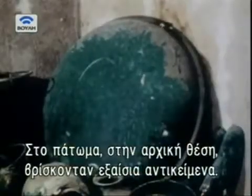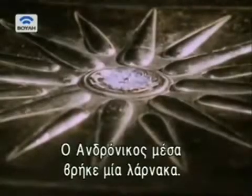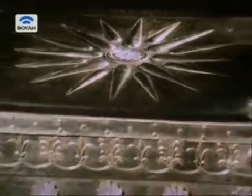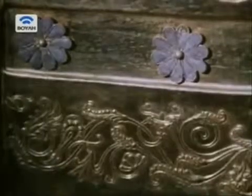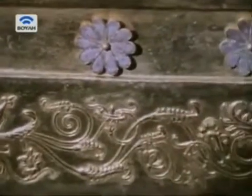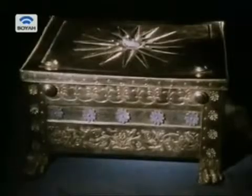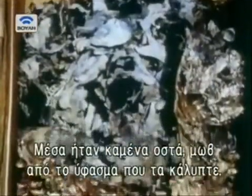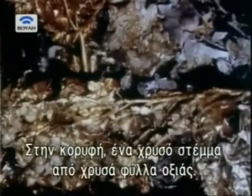On the floor of the tomb, exactly where they had first been placed, was an array of splendid objects. They represented the great power of the man whose remains lay in this marble sarcophagus. When its lid was lifted, Andronicus found inside a golden funeral casket known as a larnax. It opened to reveal cremated bones, stained purple by the decomposed cloth in which they'd been wrapped. Resting on top was a golden crown of finely wrought oak leaves.